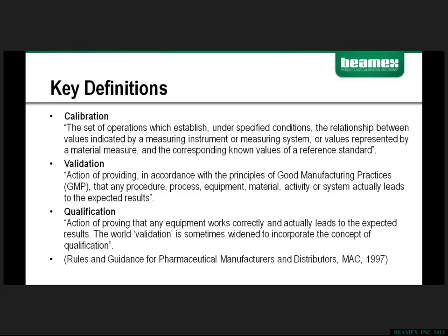Let's look at some definitions regarding calibration. The definition of calibration is the set of operations which establish, under specified conditions, the relationship between values indicated by a measuring instrument or measuring system, or values represented by a material measure, and the corresponding known values of a reference standard. Validation is the action of providing, in accordance with the principles of good manufacturing practices, GMP, that any procedure, process, equipment, material, activity, or system actually leads to the expected results.